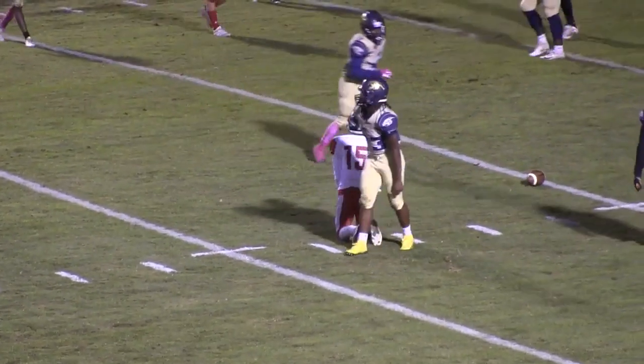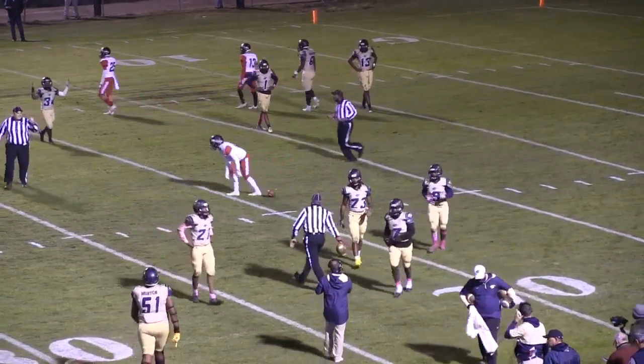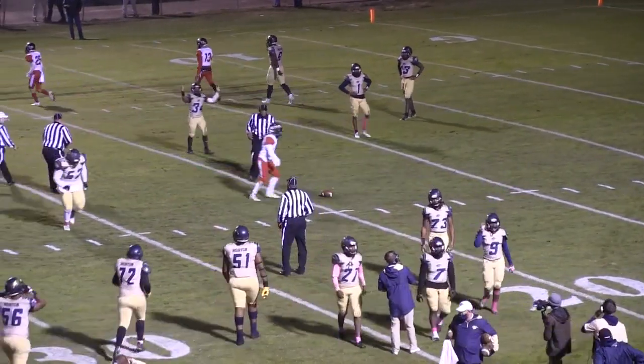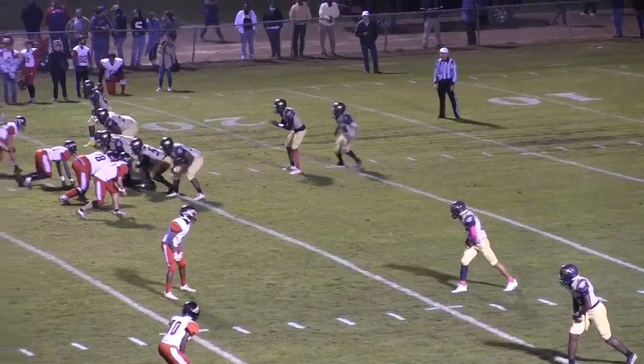Watkins, pass intended for number 15. Number 23, Tony Ford, in coverage, falls incomplete. Ball is turned over on downs to the Panthers.